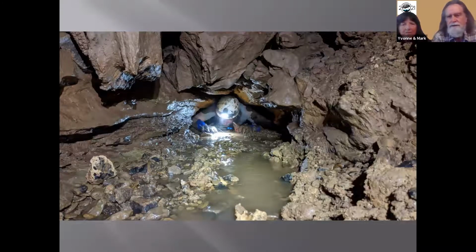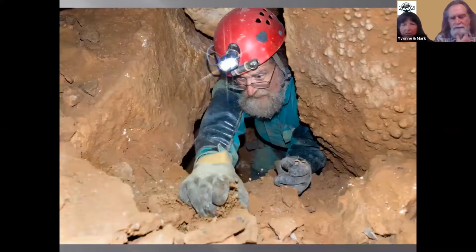Caves are like natural storm sewers. The water that seeps down through the earth flows through the caves, eventually comes out as a spring, but sometimes there's still water in the passages, and here you can see that you have to get pretty close to it. Sometimes it's not big enough at all, and we dig to get through.